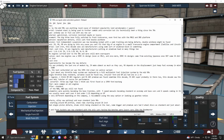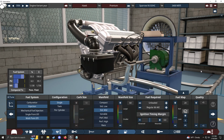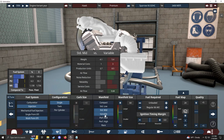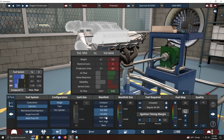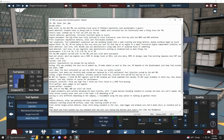Single throttle body standard. Variable could be found now. Chrysler, Ford, and GM all had one in V6. Yeah, they all had some sort of variable V6, which is the variable manifold. Still single configurations. And of course, like I said, variable manifolds could be found. I just don't have one here because this is a standard V6. If they had a regular V6, there were still those. Variables were more performance model oriented.